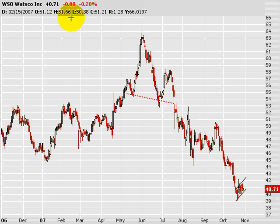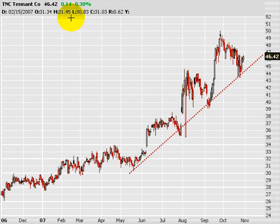So I'm going to look at a couple support bounces here that I've been watching, mainly starting off with TNC, Tenet Corporation. You can see a beautiful little bounce off support here. Looks like it makes pretty good moves when it goes.